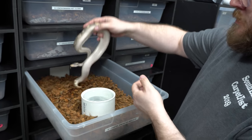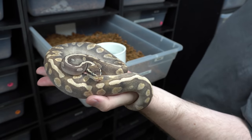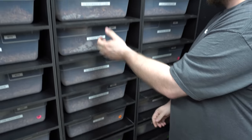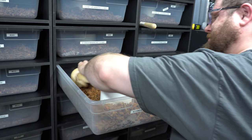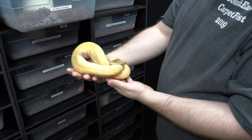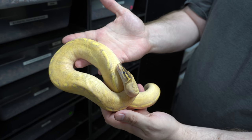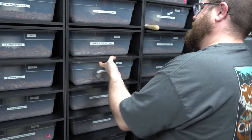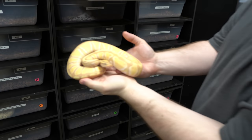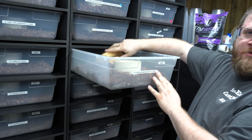Another one in shed. This is a pastel Enchi GHI Mojave female that we held back. So she's really interesting. Trying to speed things up because we got a lot of animals. This is an Enchi Highway female. Also a bit in shed. Highways are so beautiful. And this is just an Enchi banana het clown female. Beautiful. Our only female banana. We've been trying real hard to make them. Not getting lucky.